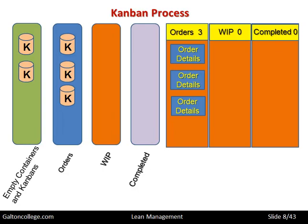The orders are in place and the bins are put out into the order section, if you like, a different physical section of the building where the bins are just stacked. And these bins need attention. And the bins are empty except for a Kanban card, a card containing very basic information: when the order came in, what the order is for. So we got 3 orders now.